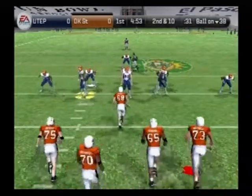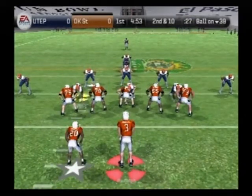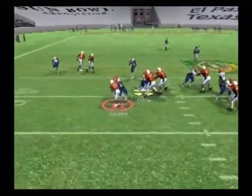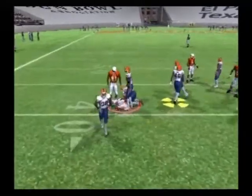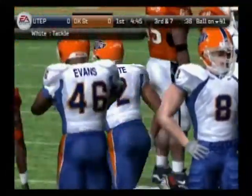2nd and 10. Ball on the 38-yard line. Number 3 lines up in the shotgun. Direct snap to the back. And down he goes at the 41-yard line. Sanders gets 3 yards on the play.